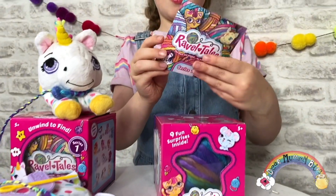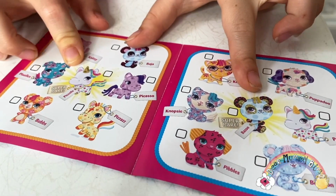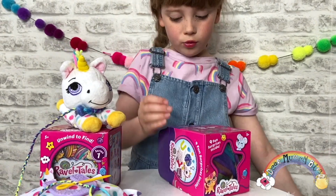I have the Ravel Tales thing. The ultra rare is this one and this one. They are ultra rare because they have gold around them and they're really rare. Let me show you the ball of wool.